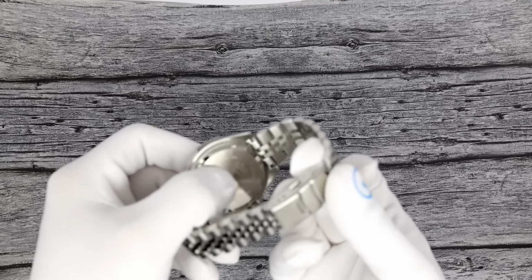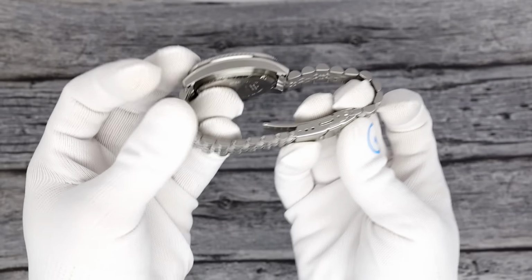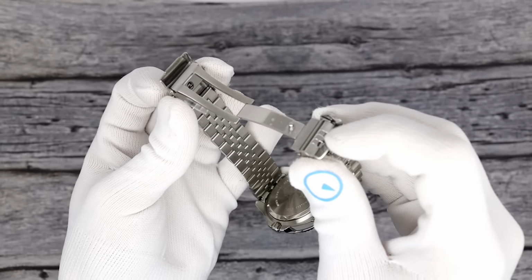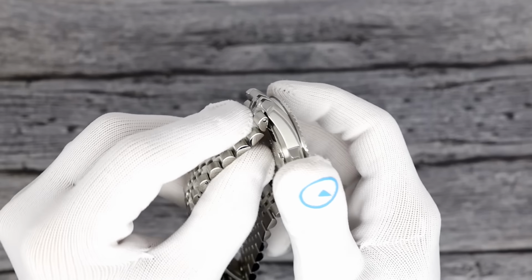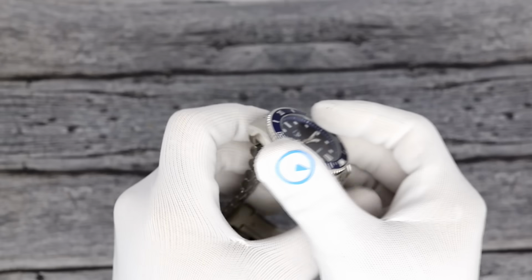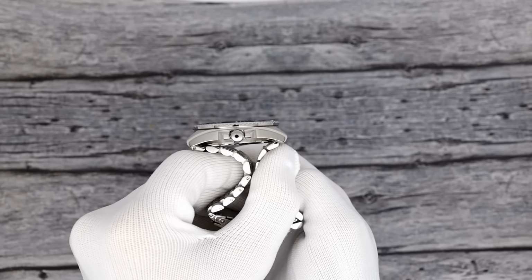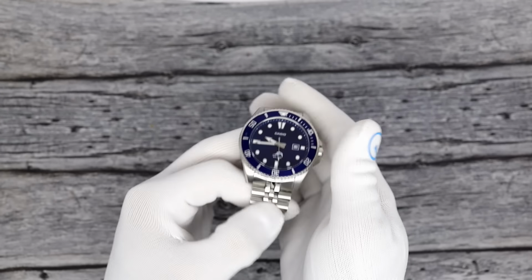Solid links, solid end links. You can see there, the links are sized with screws, of course. You have a standard 3-position micro adjust scissor clasp. You will notice at the end link, I definitely chose to go with the negative or the female end link, so it articulates at the case. So it makes the watch much smaller, because it's not a small watch. What's the Duro? I think it's like a 44 or something. So this definitely makes it a lot more comfortable to wear, with no big male end links sticking out.